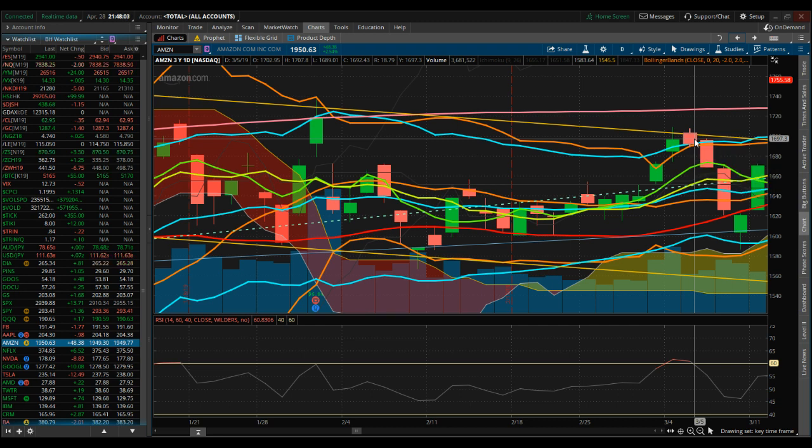And you can kind of see I have this golden channel going down here. So your target could be the top of the channel, it could be the upper Bollinger Band, it could be the 200-day moving average. But I look for pivots when working on the daily. So that's a good target right there.